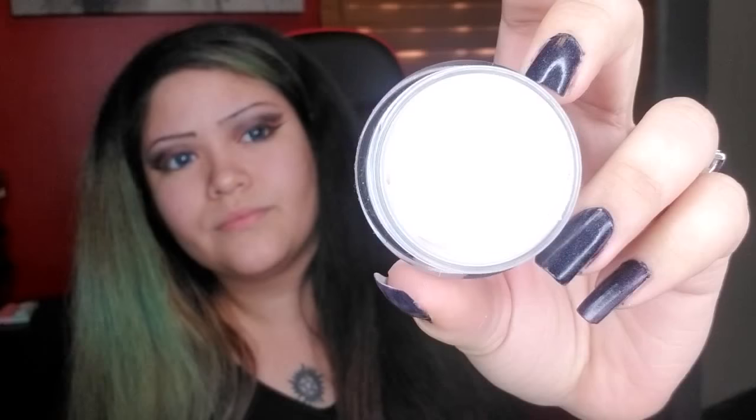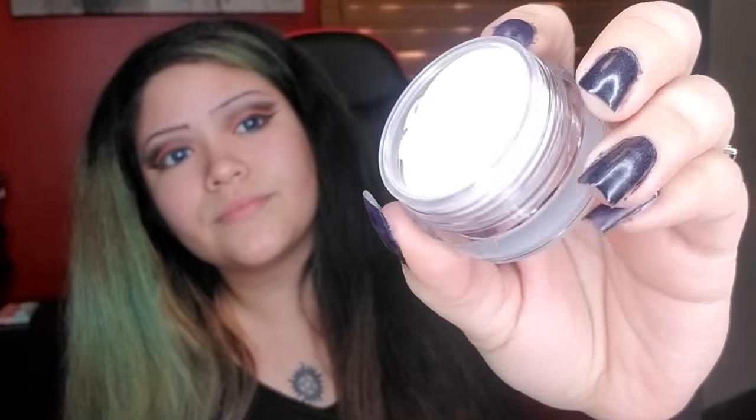And for primer, I'm going to use the Catrice Prime and Fine. My trusty Ellen Tracy. My face is going to turn green because I have so much redness on my face. It's not really picking up on camera unless you guys can totally see it, but I am red.